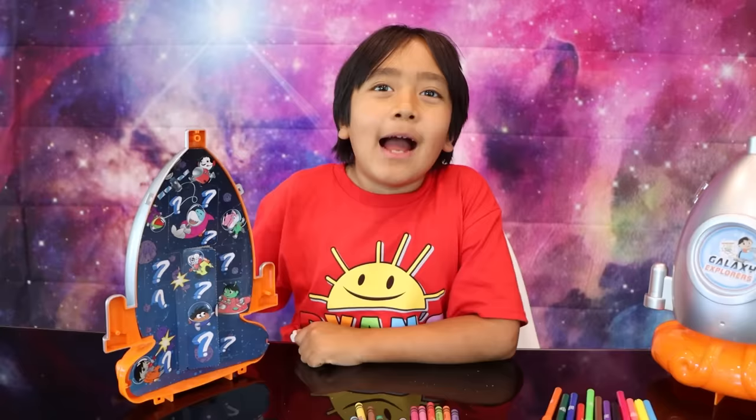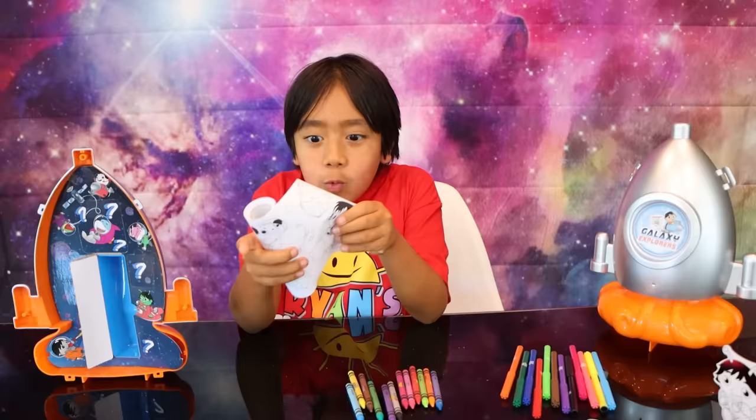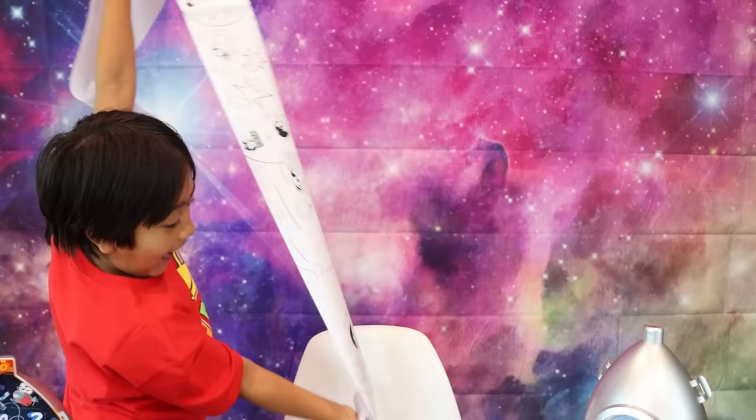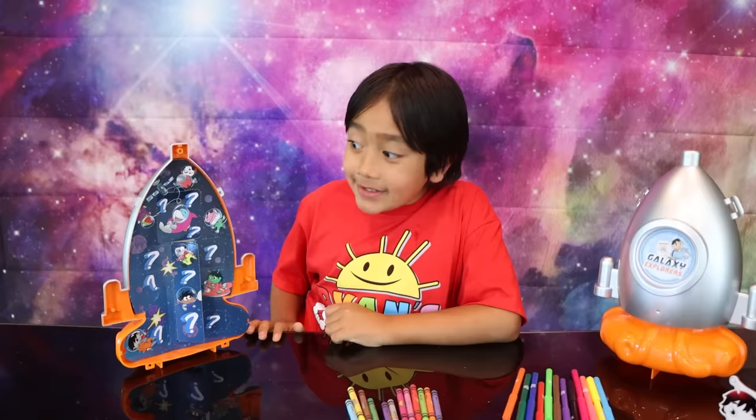Let's see what's inside the rocket ship. Ooh. Whoa! Whoa! There's so many things I can color. I'm saving this for later. Whoa! Whoa! Whoa, there's so much. This isn't even all of it. Let's see what else is inside.